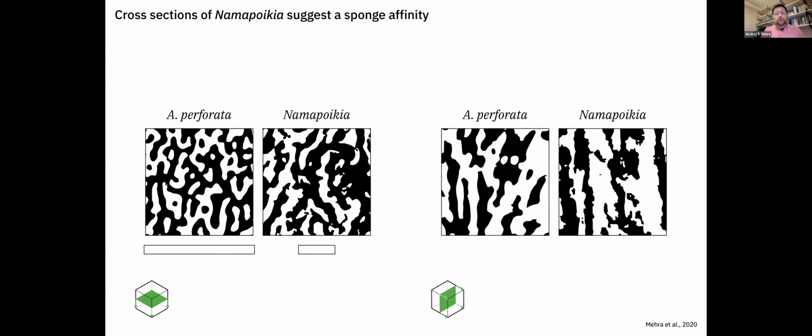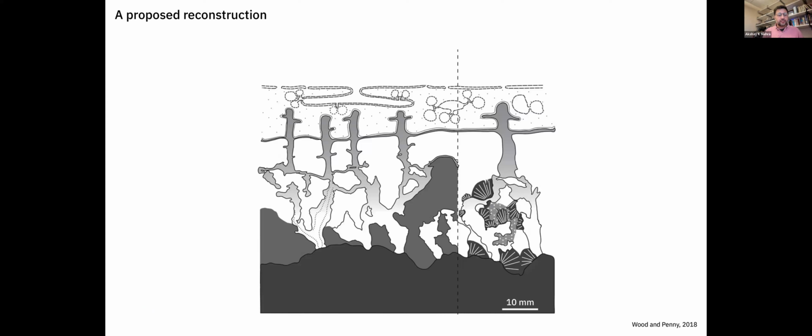So one proposed idea for the way that these sponges grew is that they grew on some sort of microbial substrate. They're growing outwards. And in certain cases, there is cementation on the right side as the sponge grows upwards or outwards. We have partitions, and then we have the presence of tabulae. And the sponge itself is right at the top. As the sponge evacuates the lower areas, as I mentioned, on the right-hand side here, those lower areas become filled with cements, and those partitions tend to become over-thickened. So this is a model for how Namapoikia may have grown.